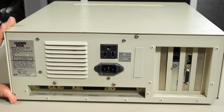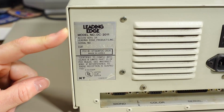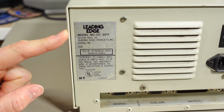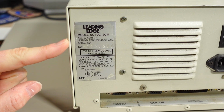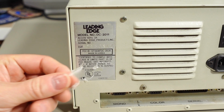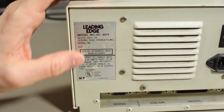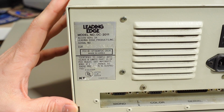And now looking at the back, so this machine, it's mildly interesting. Taking a close look at the badge here, we have a Leading Edge model DC2011 from Leading Edge Products Incorporated. And, oh, and look at this. Oh no, the original plastic. It's still on there, but it just shredded. So that's too bad. The badge is in good shape underneath there.